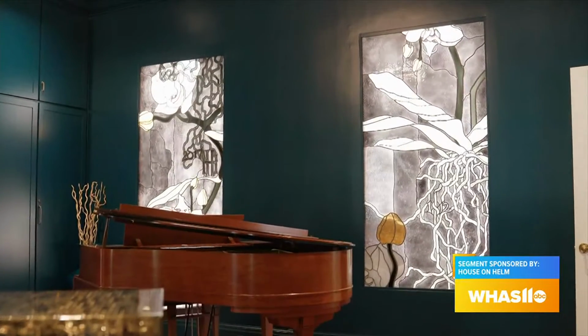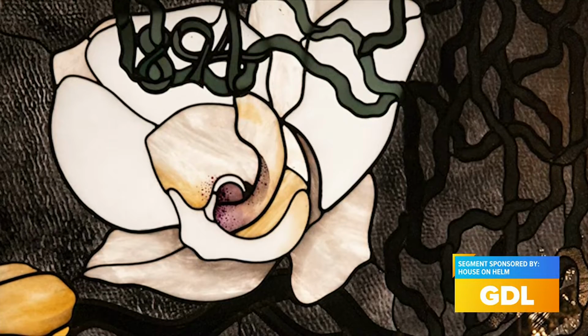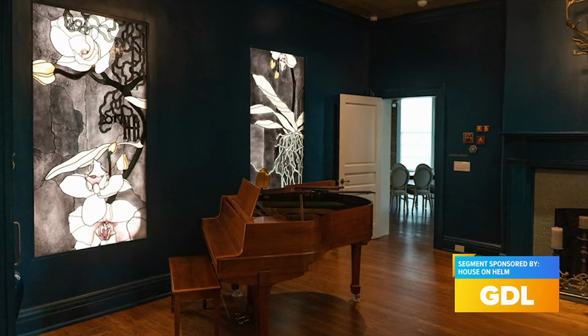Love it. And again, just thoughtful pieces of art. Let's talk about the stained glass panels. So we commissioned those to, again, honor the orchids that were grown on site, but in the roots of the plants are the dates when the house changed ownership.